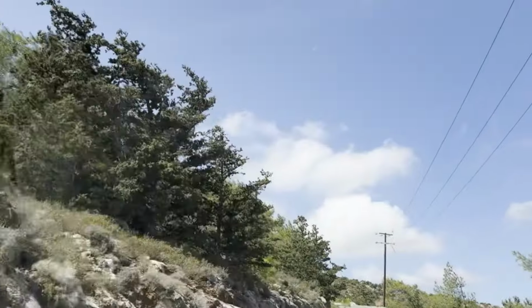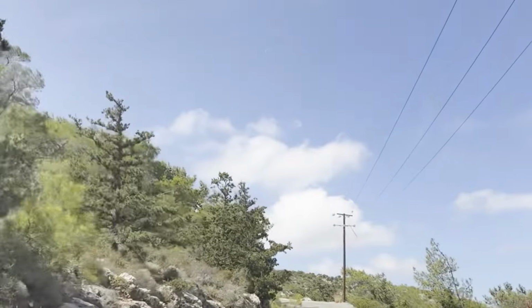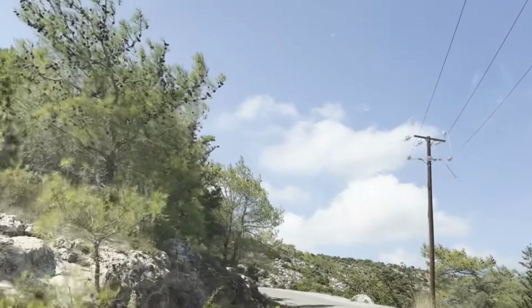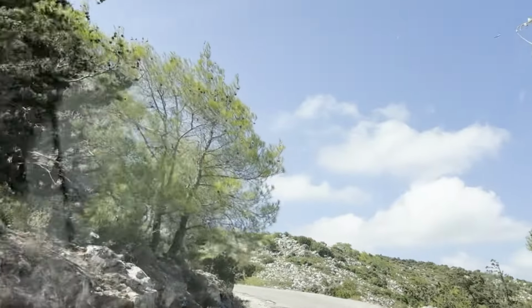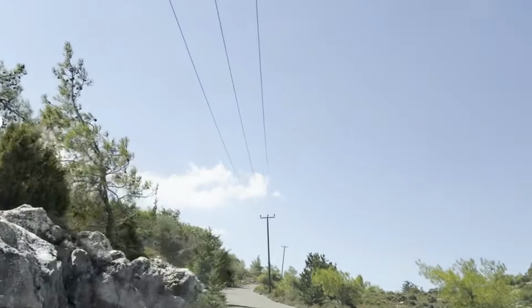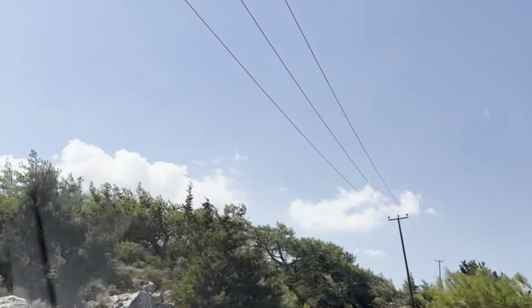Well, it's taken us a bit of a while to get to the road leading up to Buffavento Castle today. The pass through Tashkent has been blocked, so it's been a bit of a precarious trip. And we're now coming up from Five Finger Mountain up to Buffavento Castle.